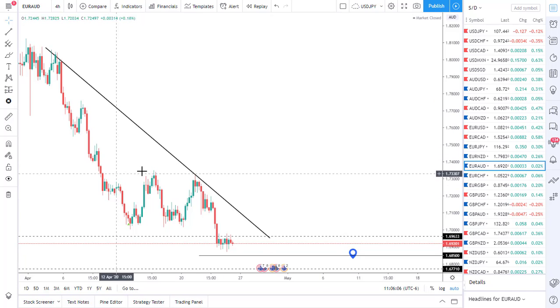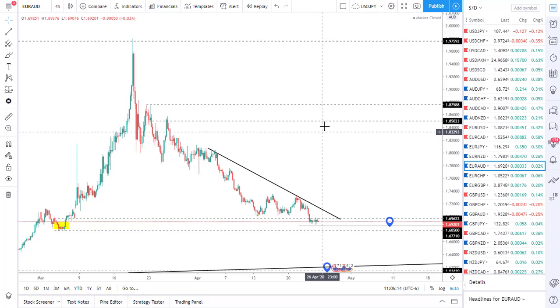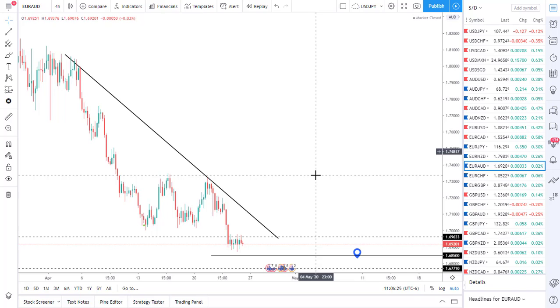So that's why I had here my take profit was hit. I had like 250 pips, and then my final take profit is here. So I had profit from my 1-to-1 trade, and the other one stopped me out at break even, but I'm okay with that.